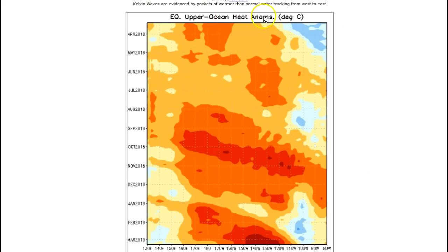Upper ocean heat anomalies for the past year, right? Okay, so you can sort of see warm water in April of last year pushing from west to east. That's like a weak Kelvin wave. We'll call it Kelvin wave number 1. It pushed finally into Ecuador in the July time frame. There was a stronger one last fall from westerly wind bursts in the West Pacific, taking warm water and pushing it off to the east. It arrived right around Christmas time. Okay, Kelvin wave number 2.